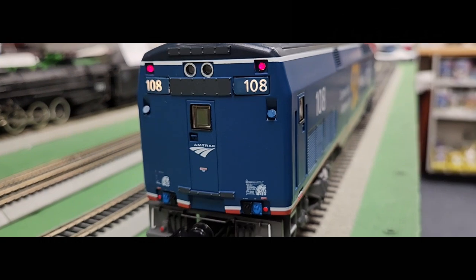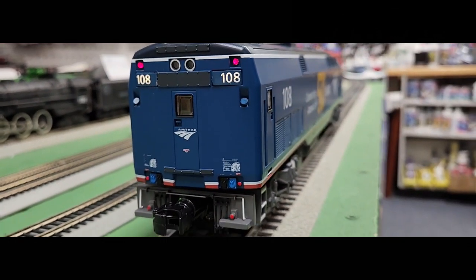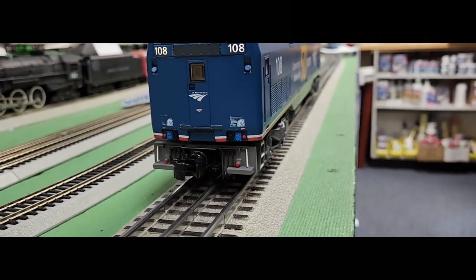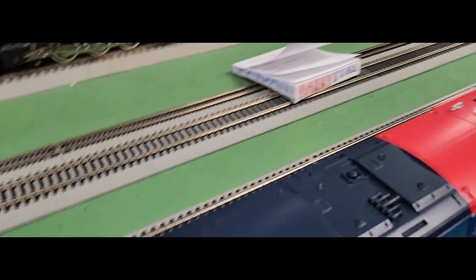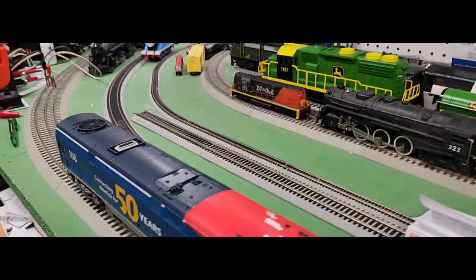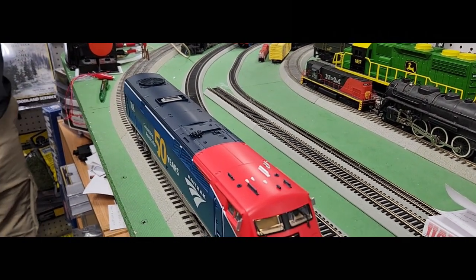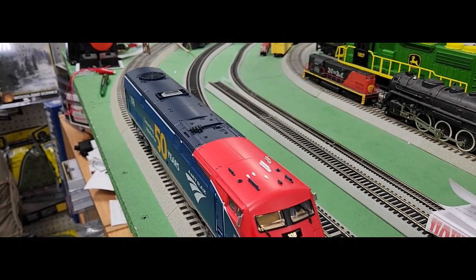It needs to get fired up for a little bit, but I love all the detailing here, especially if you take a look here. You see the General Electric logo right there. There's a lot of really cool things happening with this engine. Let's see if we can get this fired up. Now, I don't have the DCS system at our store, which is the optimal way to operate this, but I'm going to use a conventional transformer, which should work just fine. We're going to go forward.